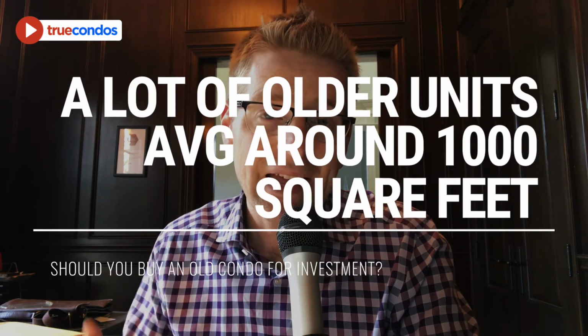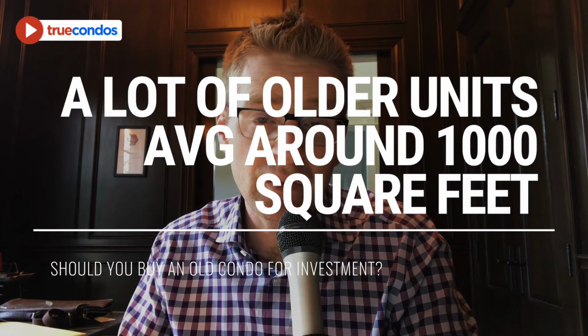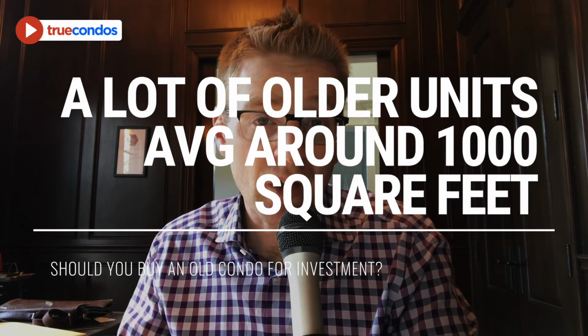A lot of units in these older buildings, as the article mentioned, average around 1,000 square feet, which is, again, the hottest segment of the condo market currently: the two bedroom plus den, 800 to 1,100 square foot range. That's where we're seeing people who are priced out of houses in the past year moving more and more towards these larger condos, and the older buildings offer those larger condos.